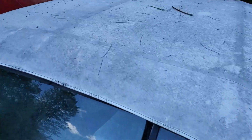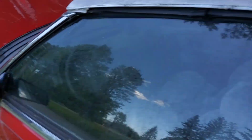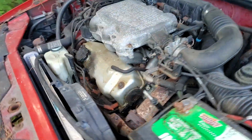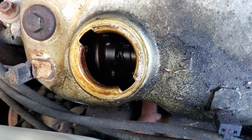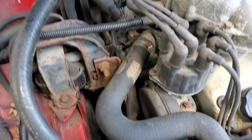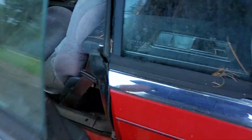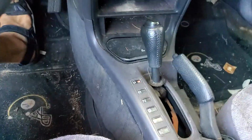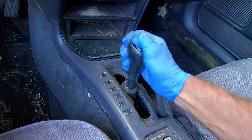Top's not in bad shape. It's probably the original, but the window has caved in, the glass rear window. Can't let it run too long, gonna overheat. No water. Clatter, clatter, clatter. Who wouldn't want to ride around in a fancy red convertible in the winter? That was a transmission. I was just reading that these things are nasty. Oh, nice reverse. Nice drive.